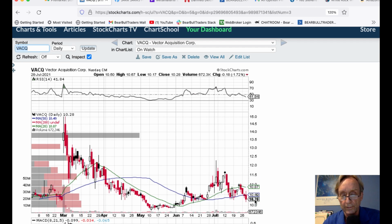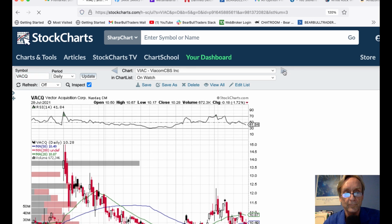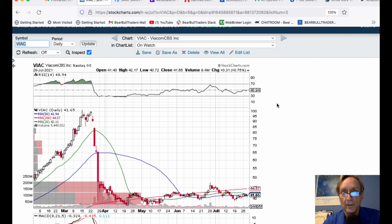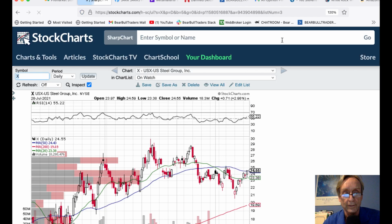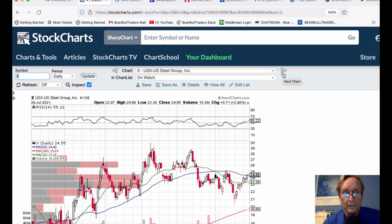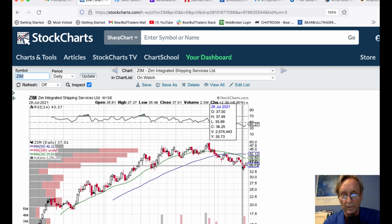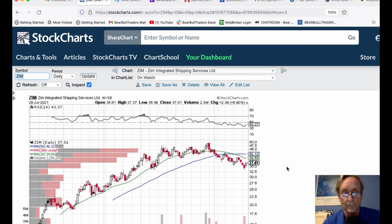Again, this one here, if we can hold 10, Vector Acquisition, I believe that's a SPAC. It looks like it's possibly going to be able to bump up here. Viacom's still a dog, no matter how you cut it. X may pop here. I'd keep an eye on that one tomorrow as well, and into the rest of the week, especially with the infrastructure news. And Zim still in a downtrend, although I'm still watching this to see if it puts in some kind of a bottoming pattern here.